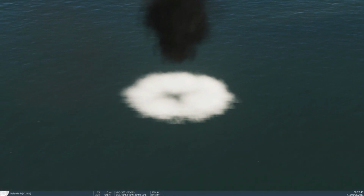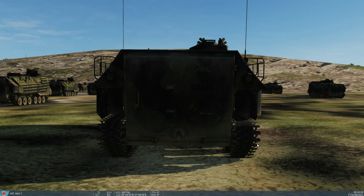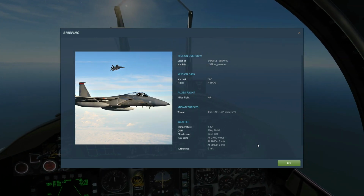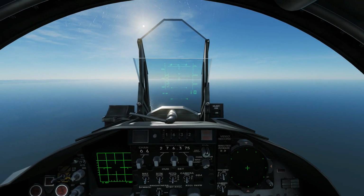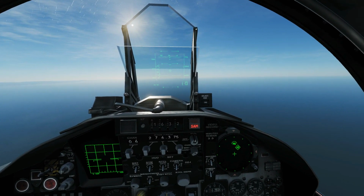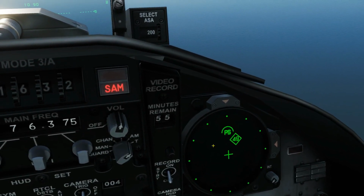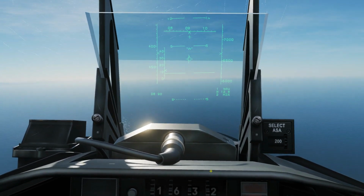Right, next, boys, we're going to do some anti-air. So we're going to reset it and jump on at F-15. Okay, red F-15. I have a horrible feeling that the anti-aircraft missiles don't work on the Molniya. So we're going to go and find out. It's a PS. It's going to be a PS. Can you remind me what PS stands for? Nothing that I can remember that's relevant.